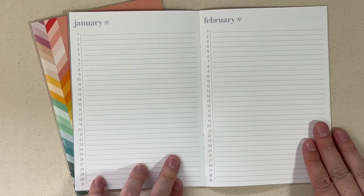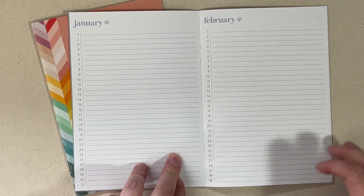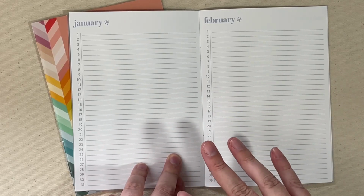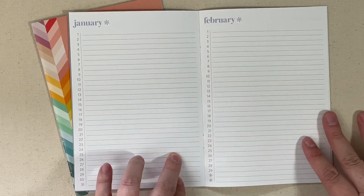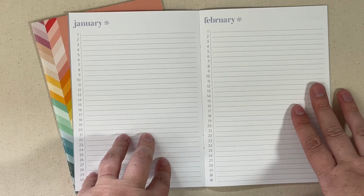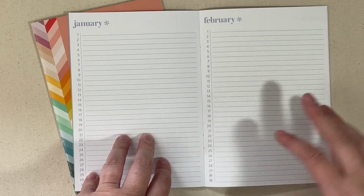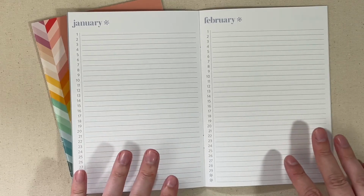You could also use this for memory keeping. So I was thinking not like the gratitude, but just a small memory of the day, especially if you have smaller kids, something that they did that you want to remember, their first steps, or something that they've said that you want to remember in the future.